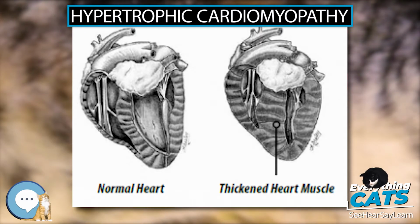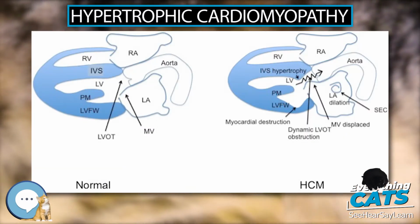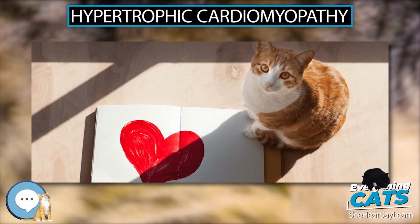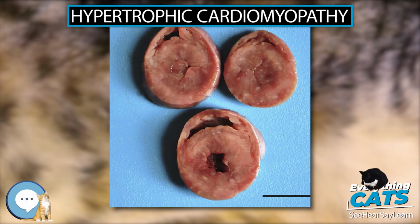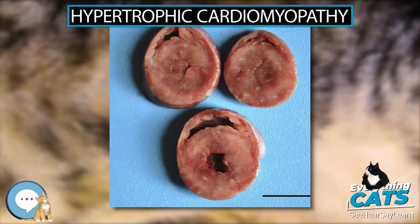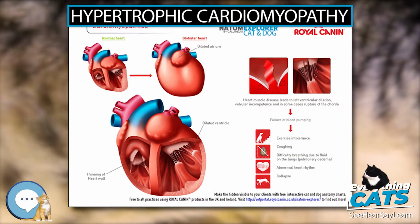HCM is most commonly inherited from a person's parents. It is often due to mutations in certain genes involved with making heart muscle proteins. Other causes may include Fabry disease, Friedreich's ataxia, and certain medications such as tacrolimus. It is a type of cardiomyopathy, a group of diseases that primarily affects the heart muscle.